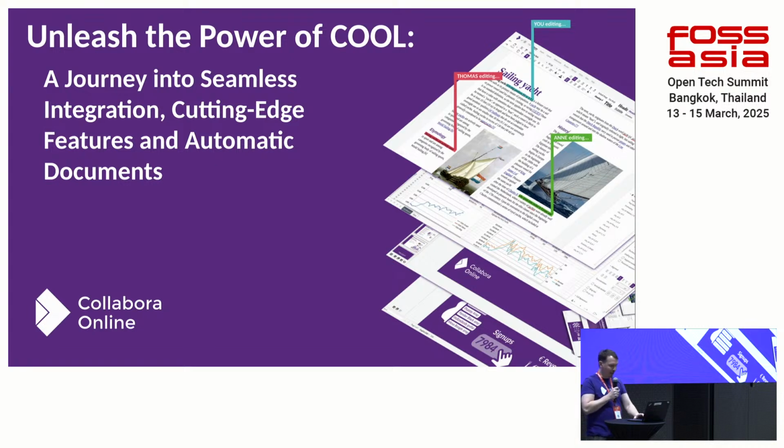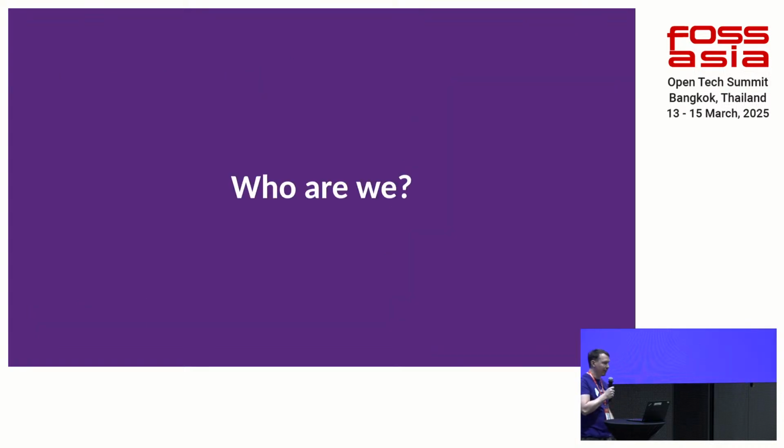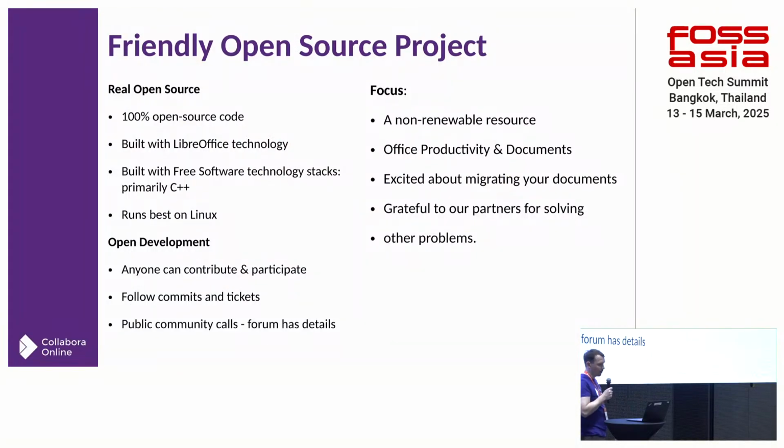Let's start. First, I will introduce who we are. Collabora Productivity is a friendly open source company. We are 100% open source. We are using all the LibreOffice technologies, and all our stack is free and open source, and it mostly runs best if you are using Linux.